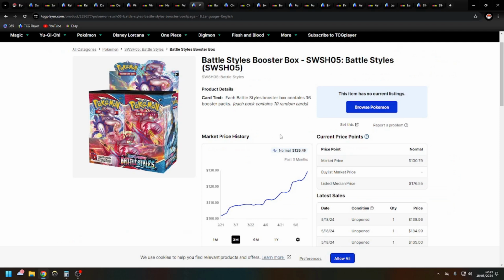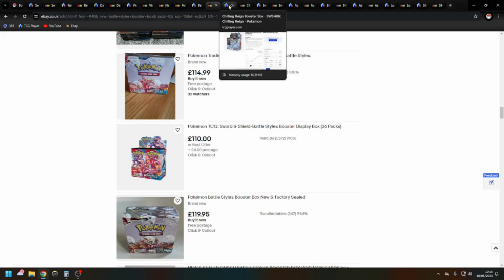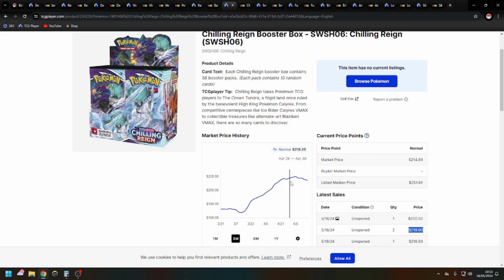Battle Styles is again very surprisingly having an increase in price. I don't know why. Battle Styles is a terrible set in my opinion. Maybe you like it, maybe you like the Urshifus. So cheap here in the UK, still below retail price, still on the Pokemon Center for retail as well. I would not invest in Battle Styles if I were you. However, that is really cheap to pick up an old booster box of something. Maybe you want to make a play on it, but like I said, me personally, I like to invest in sets that I enjoy, and I do not enjoy Battle Styles, and a lot of people don't enjoy Battle Styles, so do bear that in mind if you're going to invest.